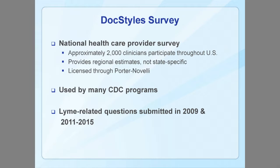So next slide, please, for the DocStyles survey. In terms of surveys, the DocStyles survey is a national healthcare provider survey that covers approximately 2,000 clinicians throughout the U.S. each year. And it provides regional estimates. We don't get state-specific information about the responses, but we do get regional information, and we get other information like provider type and practice characteristics. And it's used by many CDC programs and other research institutions, and we submitted questions related to Lyme disease in 2009 and also 2011 up through 2015. So that is a good source of information for us.